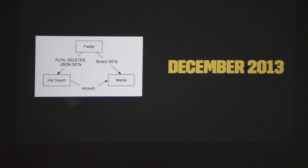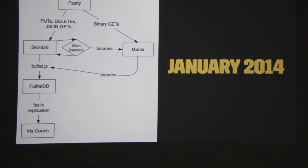This pretty much got NPM through the worst of it of that month. And then it got a little bit more complicated immediately afterwards.